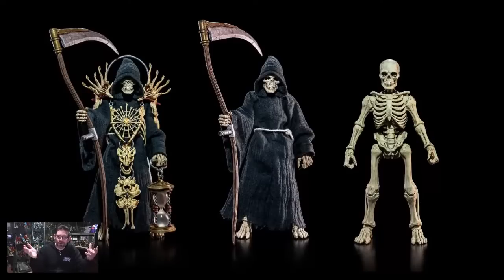You pop this whole thing apart and you literally have just bones lying around your dioramas and your photographs and stuff like that. That's one of the cool things, because these are still Legions and they are fully modular. You can pop all of those pieces apart and have a pile of bones.